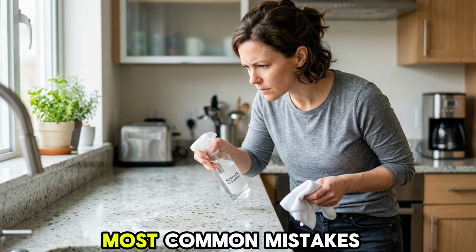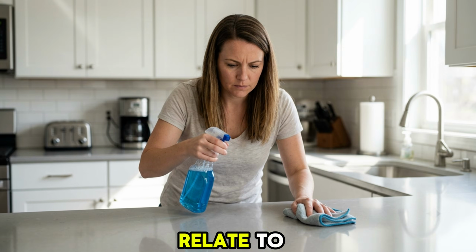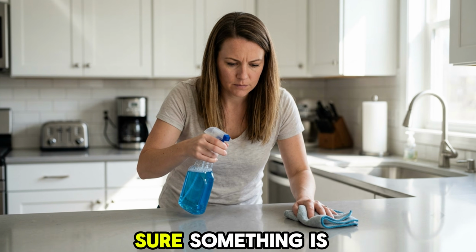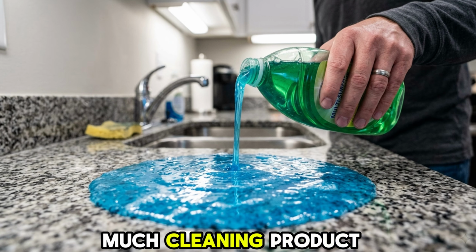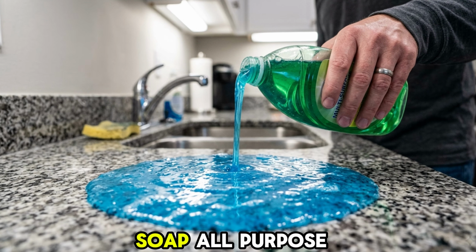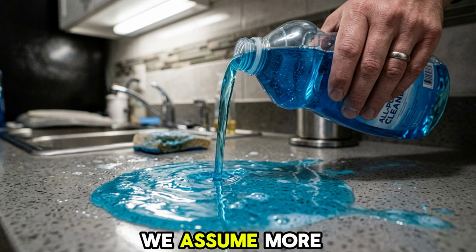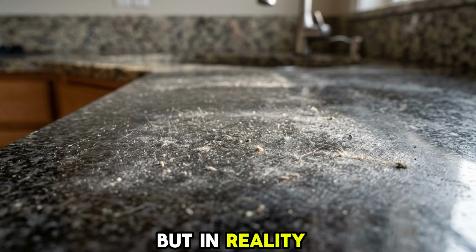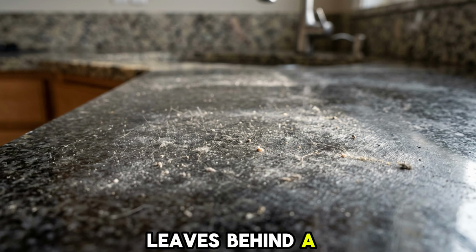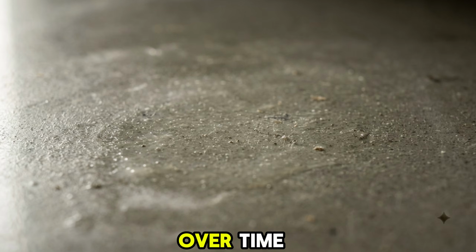Let's start with one of the most common mistakes out there, and it comes from a place we can all relate to: wanting to make sure something is really, truly clean. When we use too much cleaning product, whether it's dish soap, all-purpose cleaner, or laundry detergent, we assume more product means more cleaning power. But in reality, excess product often leaves behind a sticky, dull residue that actually attracts more dirt and dust over time.